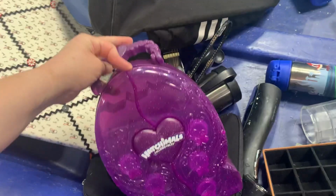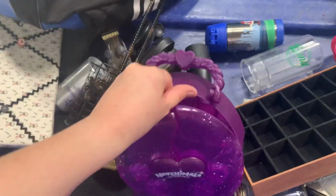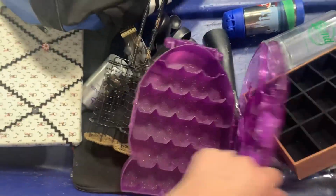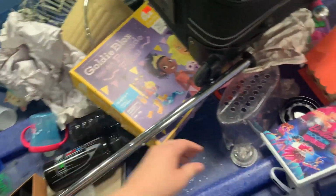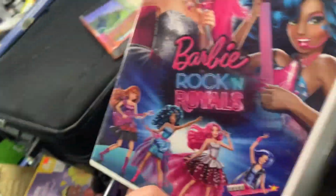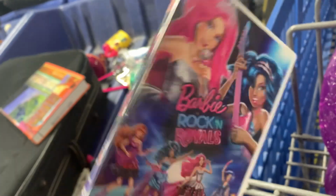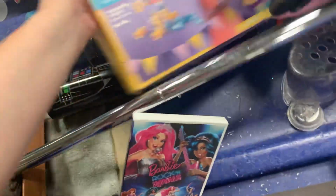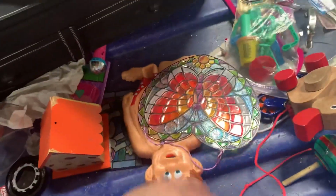Oh, it's this Hatchimals container. Nice. We need this for our collection. Ooh. Is this, what is this for? Oh, it's just a DVD. That looks like a great movie. What is this cute little craft somebody painted?